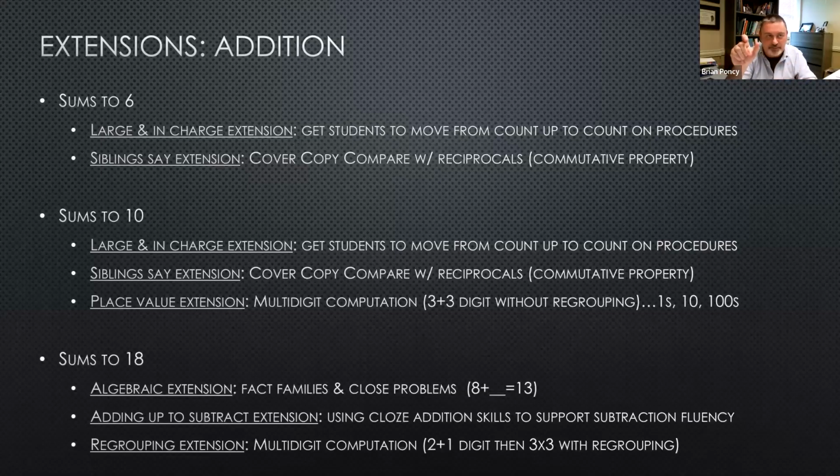So instead of 8 plus 2, when they see 2 plus 8, if they wouldn't know that, that's a problem. So that's why we do this sibling say. Usually it goes ahead and generalizes, but we need to teach kids why that's going to generalize, which would be your commutative property, right?